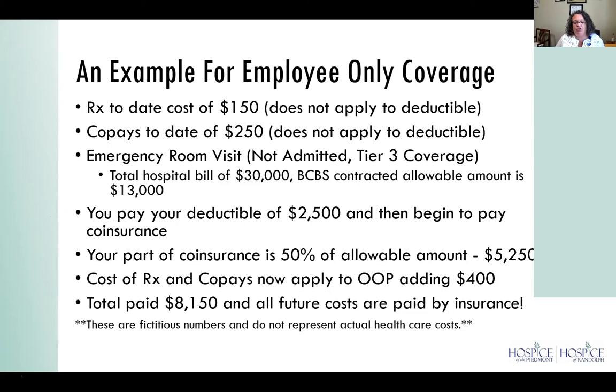So your co-insurance is 50% of the allowable amount. So you've already paid $2,500. That reduces the allowable amount to $10,500, and you pay half of that. So that's $5,250.